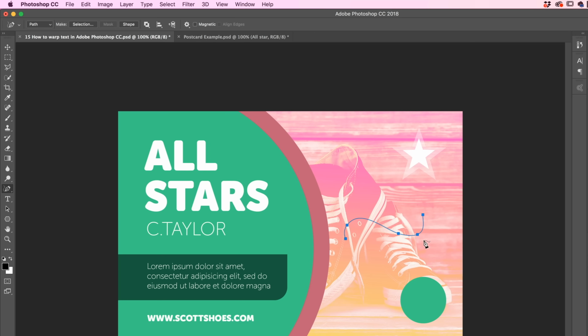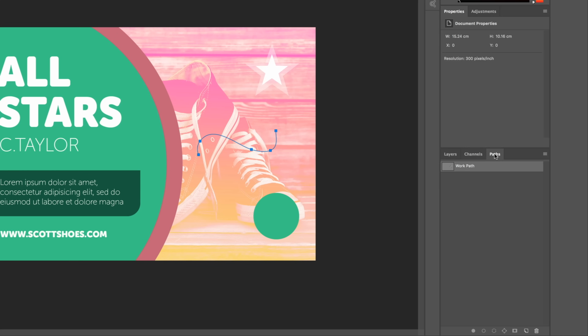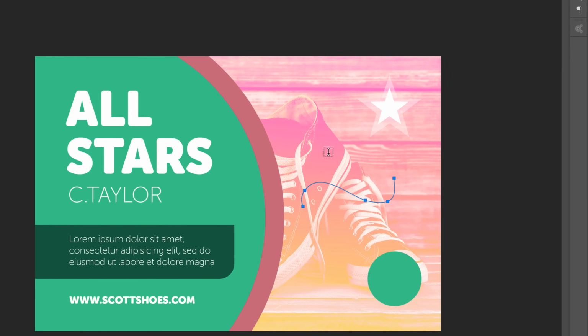So that's basically it. Paths are weird. They don't appear in your layers panel. They appear in this paths panel, which we're not going to really look at. All we need to do is go to layers and grab the type tool. You don't need to change anything. Just grab the regular old type tool and watch my cursor here.